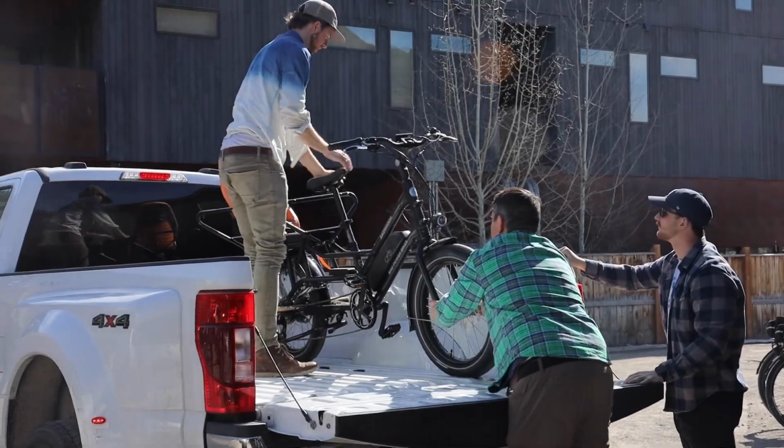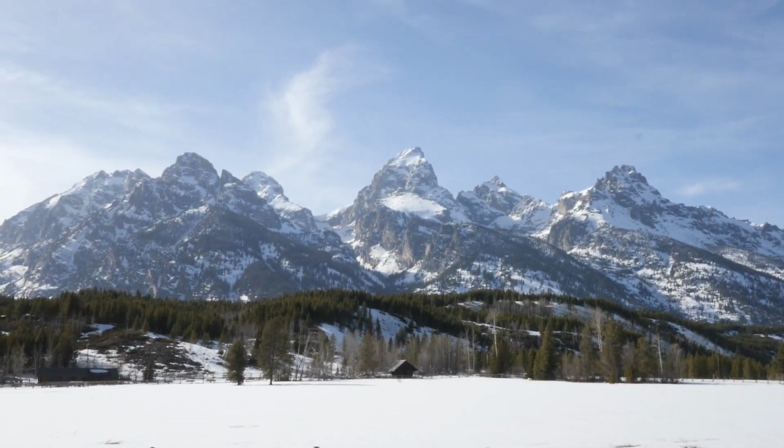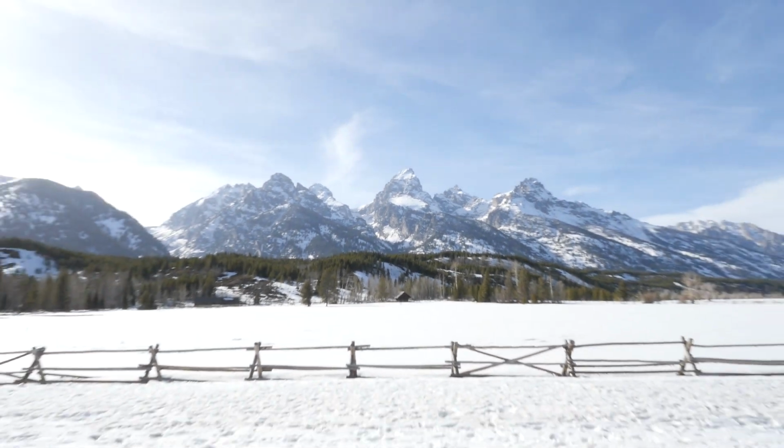Look at these bikes though. We got them from E-Bikes of Jackson Hole because the Grand Teton. Oh my gosh.